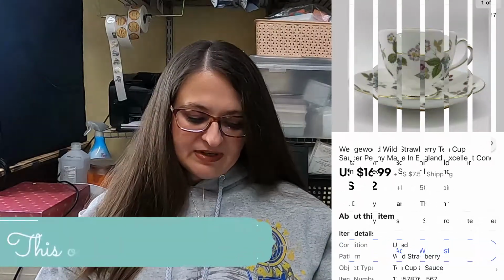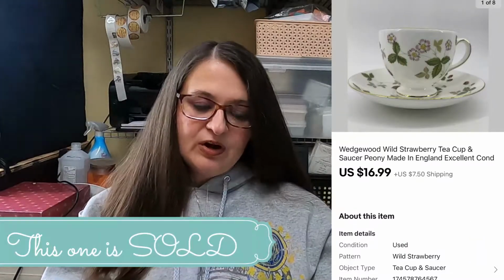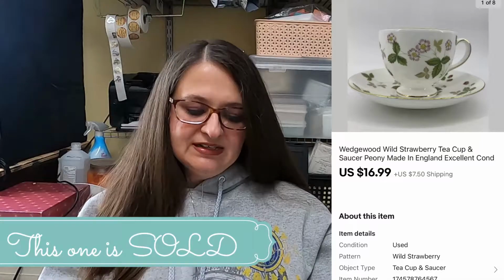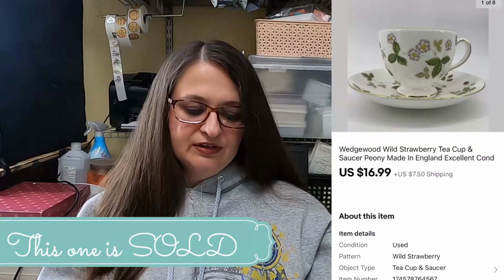The next one was from Wild Tudor, and this was a floral print with a gold edging on it. All three of these that I'm showing you now were in very good condition. The next one was from Wedgwood, England, and it had a strawberry blossom print on it. And it also had a little bit of a gold trim, in very good condition.